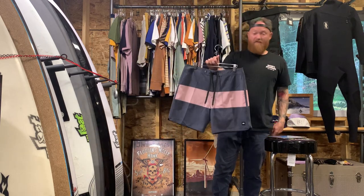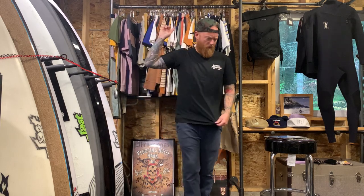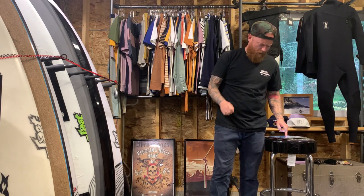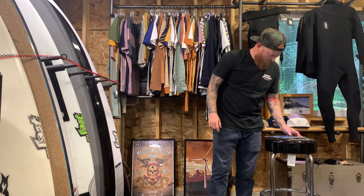And I did say 38.50 for 80. All the performance board shorts are 38.50 for 80. All of the elastics are 36.50 for 75. There might be a couple little exceptions depending on the material, but I'll point them out.